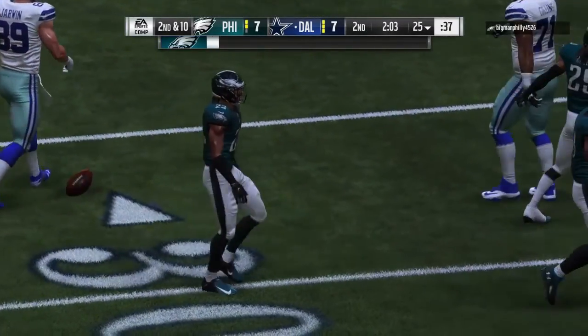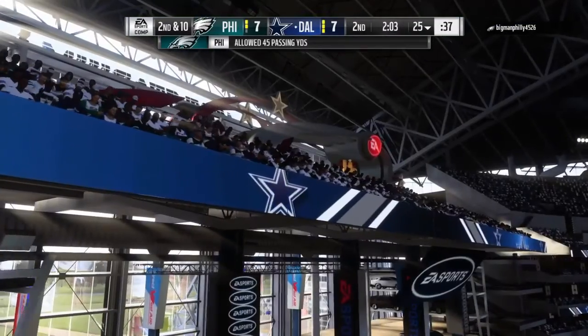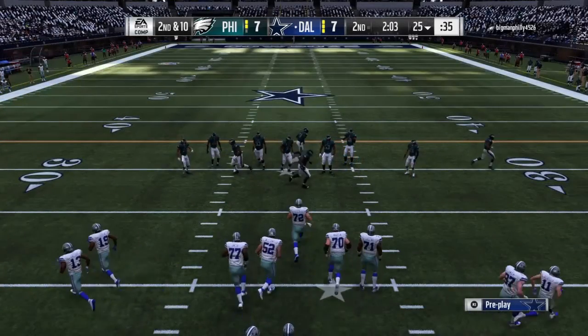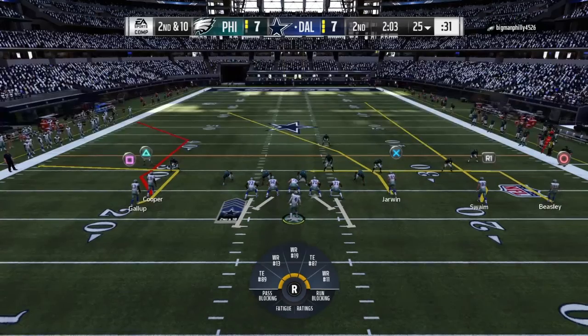Throwing to start the drive, but that one's incomplete. You get a tight end like this, and you know he's used to dishing out punishment, but here, he's one that has to absorb the contact, and as a result, unable to hold on to the football. Line of scrimmage, again the 25, 2nd and 10.